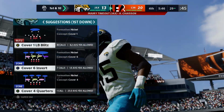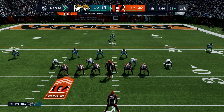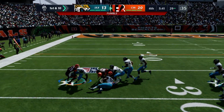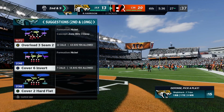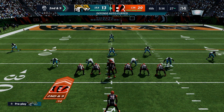And now we'll get a timeout. Looks like we've got a Jaguar in some discomfort down there on the field. We'll check on his status when we get back. On first down, Mixon. Oh, no, he lost the football. Wow, that ball gets knocked free, but a teammate comes along and scoops it up.